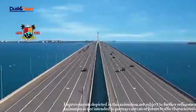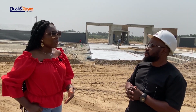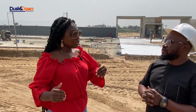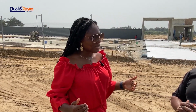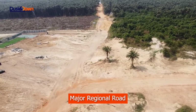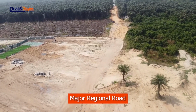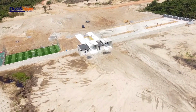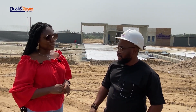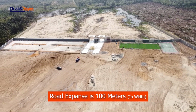Mainland bridge has actually been approved, and definitely they're to start to work by the 1st quarter of 2023, right? So and I know that there is a link from the 4th mainland bridge to this particular access. Can you please explain that, sir? Okay, this is a major regional road here where we're using. Okay, so now we are saying that Fairmont is not only facing an international airport, it's also facing a regional road. This is the road expanses to where we are standing on. Okay. It's 100-meter width. It's wider than the one we have outside there. All right. You get me?